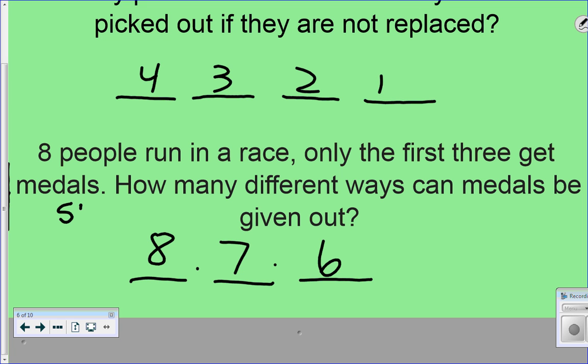So 56 times 6. 6 carry the 3. Multiply together, there's 336 ways that these 8 people can medal in the top 3. That sounds like a lot. That's a lot.